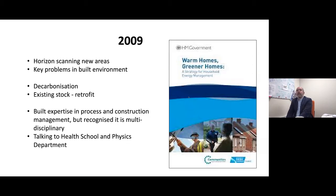So we actually only really started in around 2009, and we were horizon scanning new areas, looking for problems in the built environment. We'd had a long tradition in Salford of management, of building information modelling, and we were looking to find where the next areas of research were. And the one obviously that was very much in our lap at a local level, we're based in Greater Manchester, but also nationally, was around the decarbonisation of the existing housing stock.